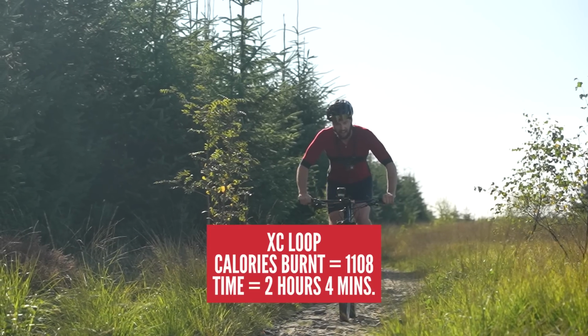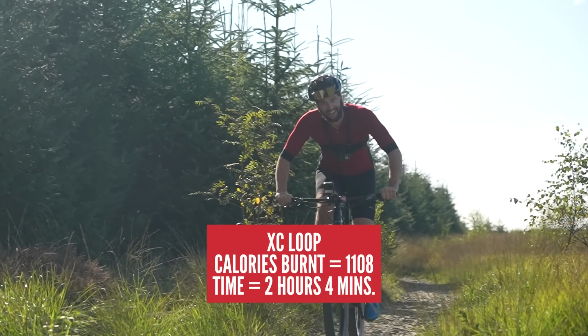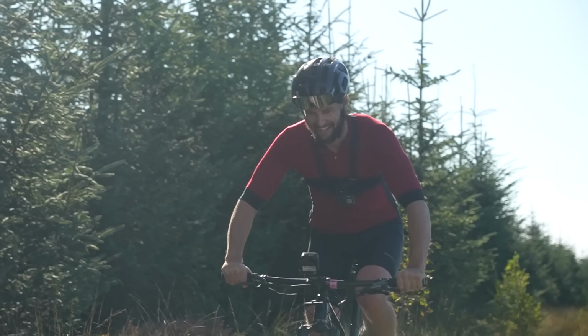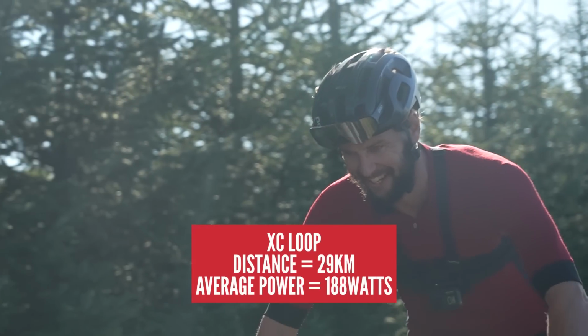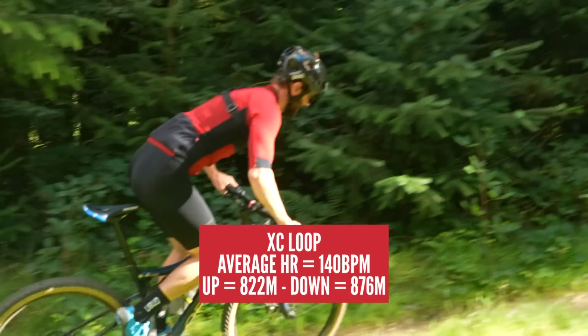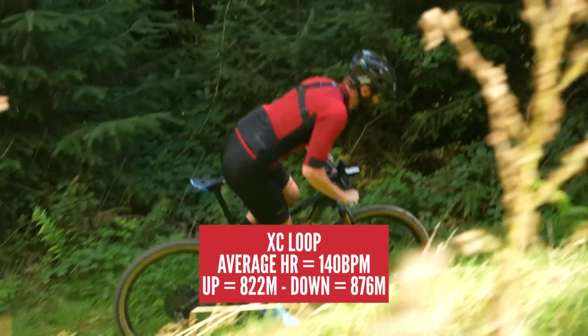So I've got some stats for you here. Doing my XC loops, I burnt 1,108 calories in a time of 2 hours and 4 minutes. Now that was virtually non-stop riding in laps, up and straight down. I had the calorie counter on the bar, so there was no lying. I did a total of 29 kilometers with an average power of 188 watts and an average heart rate of about 140. Now in that, I ascended 822 meters and descended 876. So it's a good solid ride.